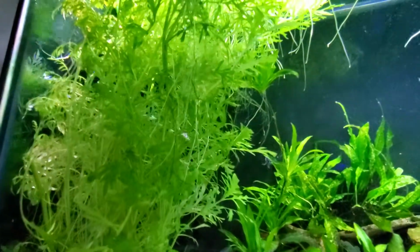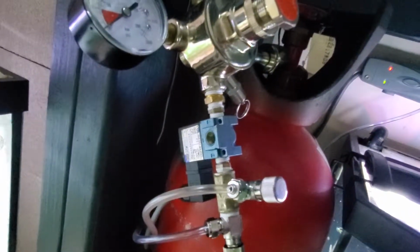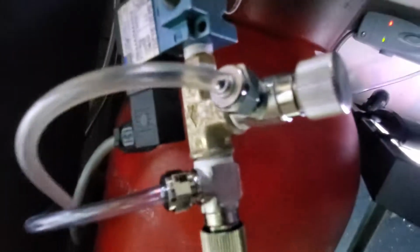You need a regulator, you need a solenoid. Solenoid is just an electric valve. You typically wire it into your timer for your lights so it turns on and off with your lighting. You don't want your CO2 running when the lights are off. Lights are off, plants are consuming oxygen, giving off CO2. Your CO2 is giving off CO2. Nothing's giving off oxygen. It makes for a rough night for your fish. So, rule of thumb, lights out, CO2 off. Lights on, CO2 on.